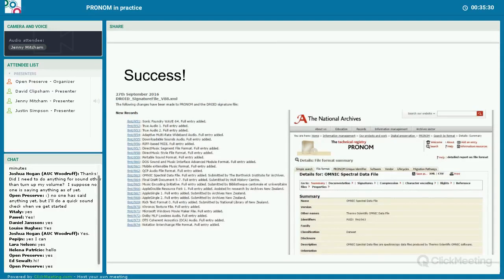So yes, we had success. So I'm going to use the little tool here because I've been wanting to do this for ages. There you go. So this is the file format signature that I created. It's an Omnic spectral data file. It's a file that chemists use at the University of York. It's quite specialist and specific, and to be fair, I don't really understand much about it, but it's nice, as David said, that you get that attribution on the Droid signature release, that you can see, oh yes, I did that. So that's nice. And then there's a screenshot also of that particular signature file within the PRONOM interface as well.